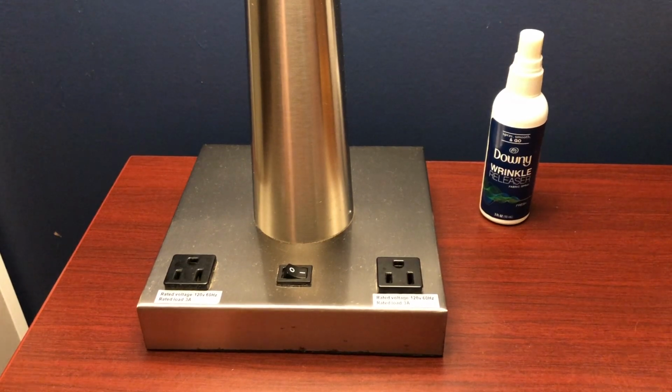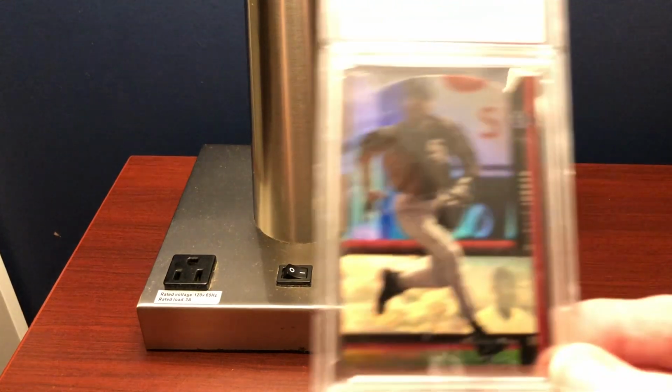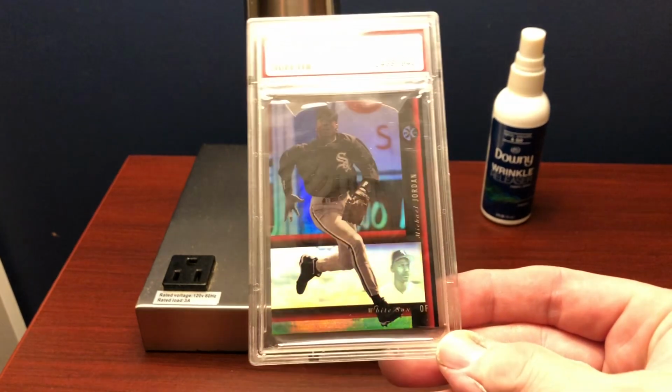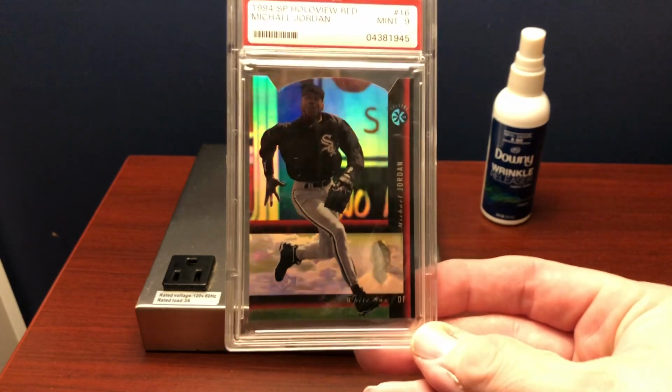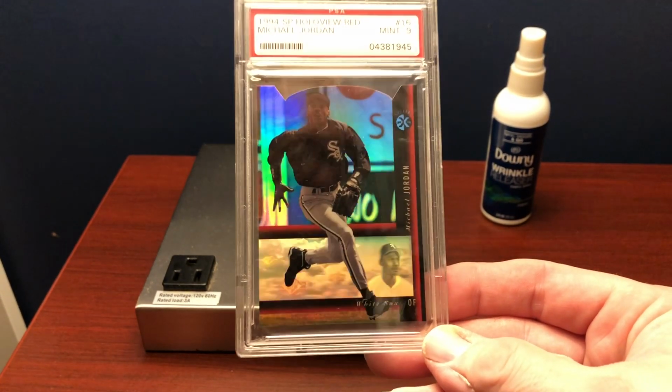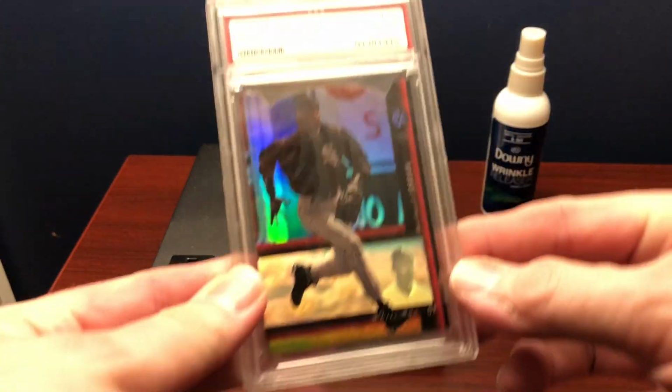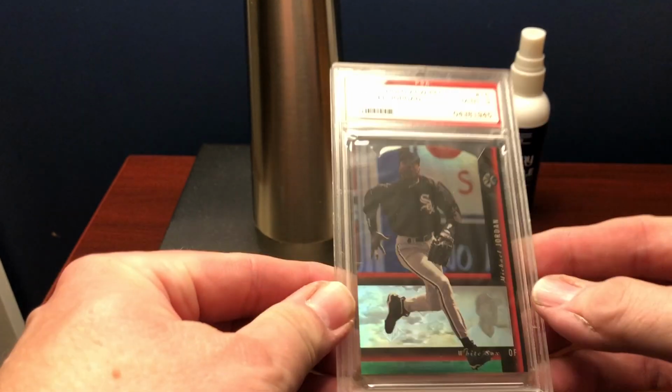Next up, a card that I've wanted on and off for the last 28 years. I made a nice sale today and was able to use those funds towards this card. And it's from the 1994 SP Holoview Red die cut set. And it is none other than Michael Jordan. This is probably his best baseball card that is not autographed. This set is just fantastic. All the stars of the time in the major leagues, including Bo Jackson, are in this set. And these were not to be confused with the Blues. These are the die cut Reds. Very happy to have this Michael Jordan in the collection.